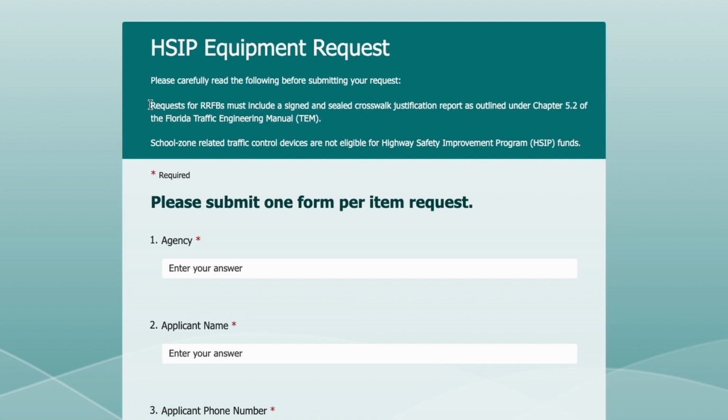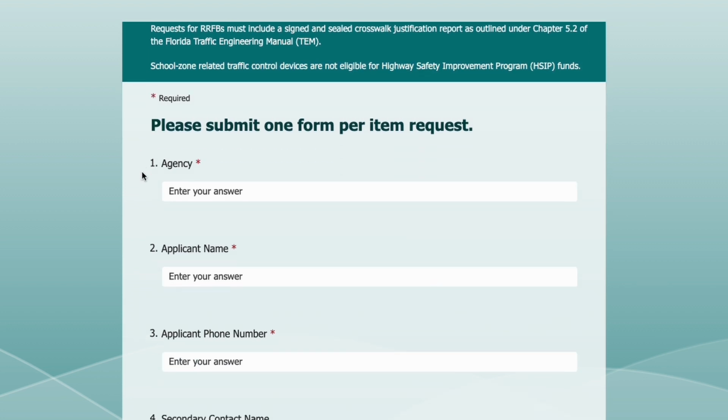First, requests for rectangular rapid flashing beacons, or RRFBs, must include a signed and sealed engineering justification report as outlined under Chapter 5.2 of the Florida Traffic Engineer Manual, TEM. Secondly, school zone-related traffic control devices are not eligible for HSIP funding. We can now begin filling out the form.